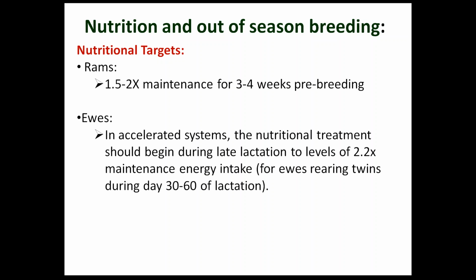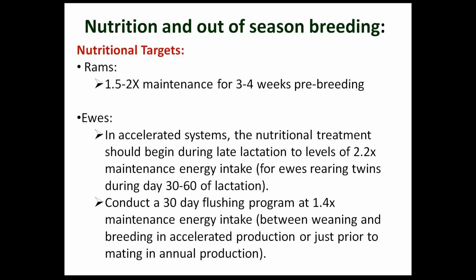Now, if you're talking about accelerated systems for out-of-season breeding, the nutritional treatment should begin during late lactation, and you want it to be at least 2.2 times maintenance. That is for ewes raising twins during that late lactation period towards the end after peak lactation, day 30 to 60, that late lactation period that we see for meat sheep. And then after late lactation, for accelerated animals, you want to conduct a flushing program, at least 1.4 times maintenance. You want to make sure these animals are well fed. I'd say a little bit more than during the fall breeding season.